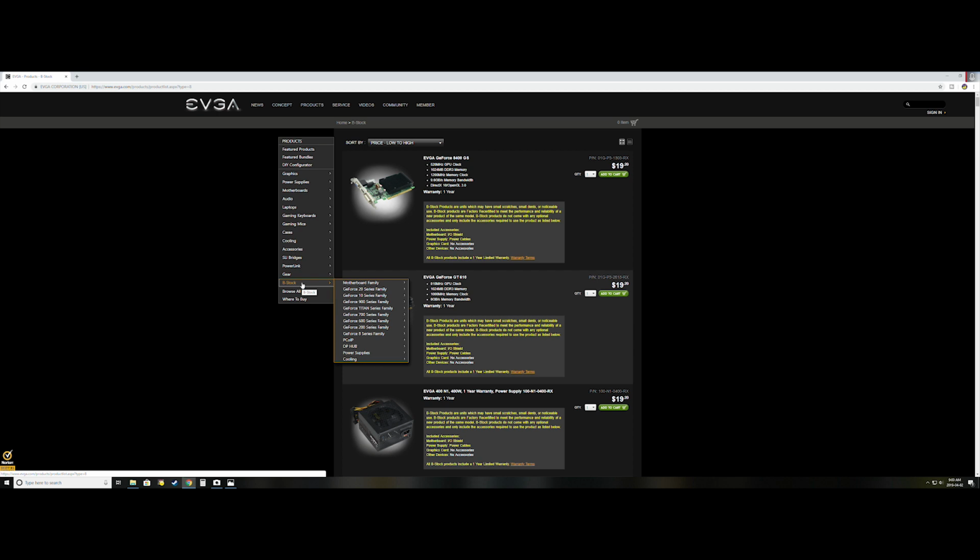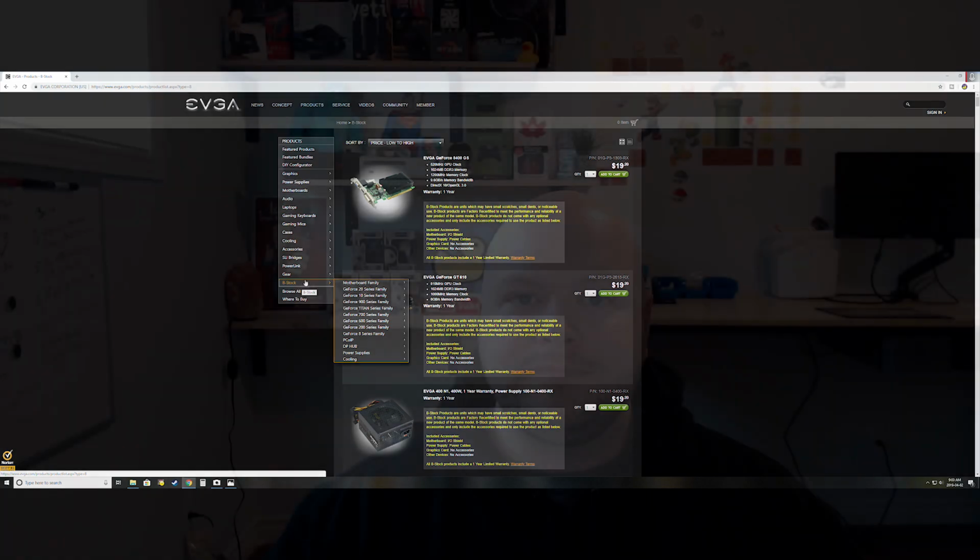Maybe you're looking to do an SLI on an older gen product. You want to buy it new. You don't trust the miners and stuff on eBay and other sites. This is a place you can come and get a good deal. All right, so that's the first 2 tips out of the way.